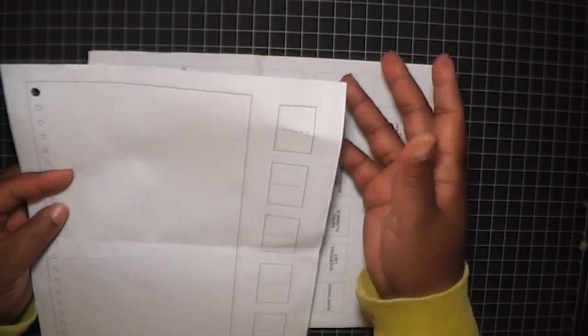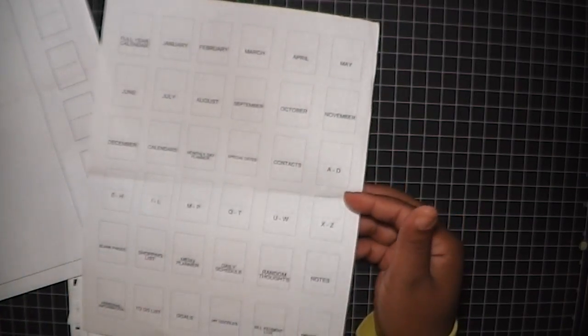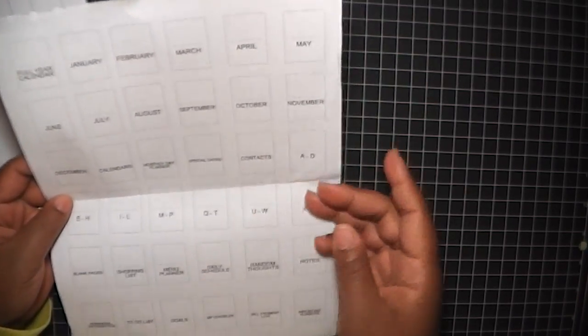And this is tab files. Of course, you can cut this out on your machine, or you can cut it out with scissors. It has a list of all your tabs. You print this out on whatever color cardstock you want, and it has all your tabs listed for your months, your monthly planner. Some of the things, you have a full contact sheet.